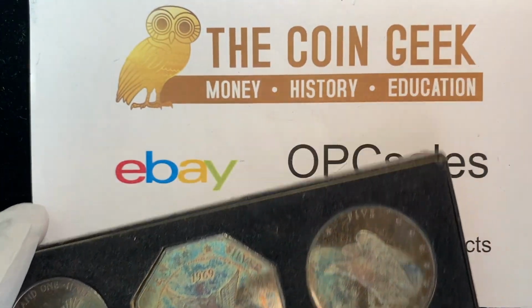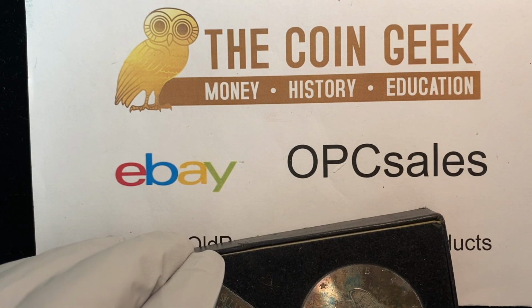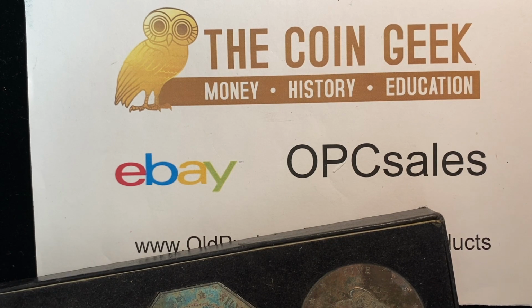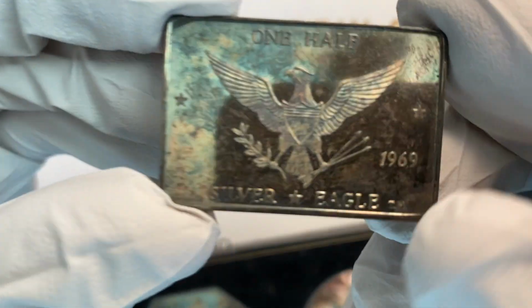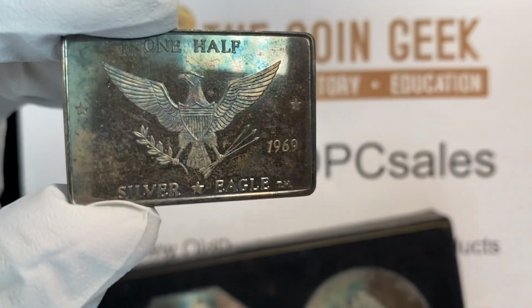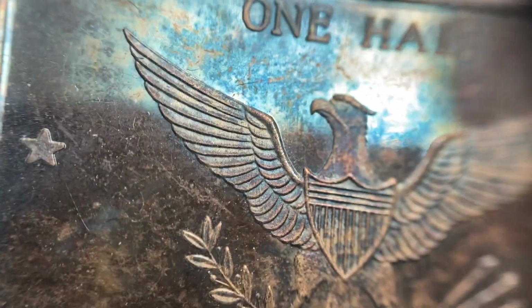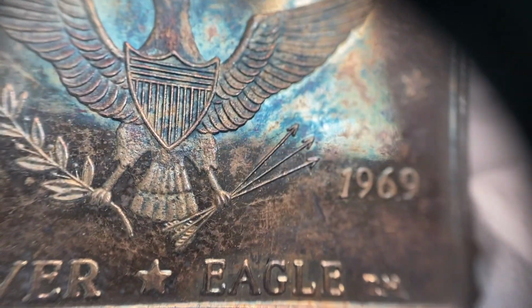Let me just get them out. They take a little bit of gentle TLC, and you guys are all going to laugh at me because you're used to me not wearing gloves for anything, and yet I'm wearing gloves for these guys. I just think they're pretty cool, and they have all this really wild blue toning. They all have proof-like fields to them, and I didn't really want to disrupt that.